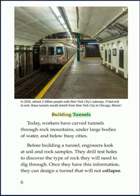Building tunnels. Today, workers have carved tunnels through rock mountains, under large bodies of water, and below busy cities. Before building a tunnel, engineers look at soil and rock samples. They drill test holes to discover the type of rock they will need to dig through. Once they have this information, they can design a tunnel that will not collapse.